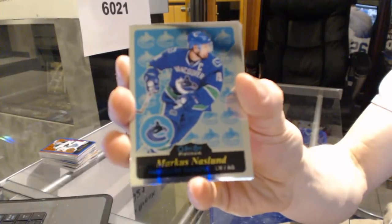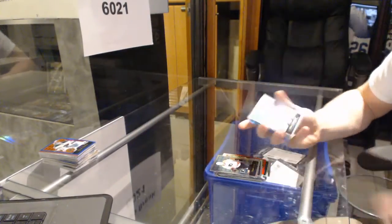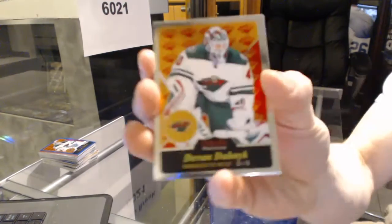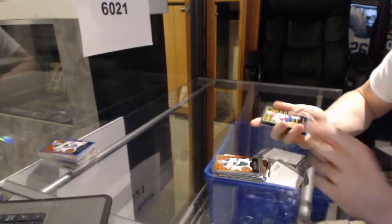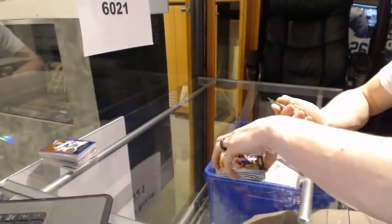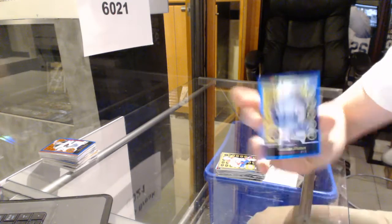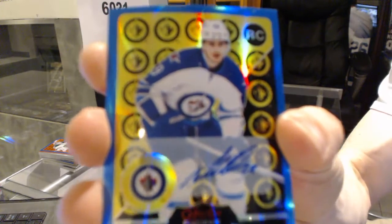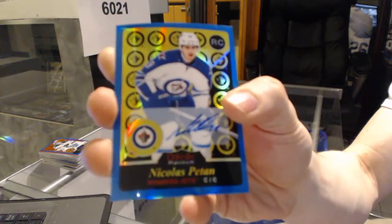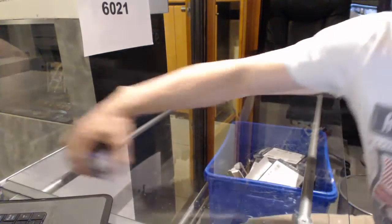Retro for the Canucks, Markus Naslund. Retro for the Flyers, Claude Giroux. Retro for the Red Wings, Steve Yzerman. Retro for the Wild, Devan Dubnyk. Retro rookie for the Montreal Canadiens, Jacob de la Rose. And we finish with a retro rookie, a rainbow blue autograph for the Winnipeg Jets, Nick Petan. So there we go, boys and girls.